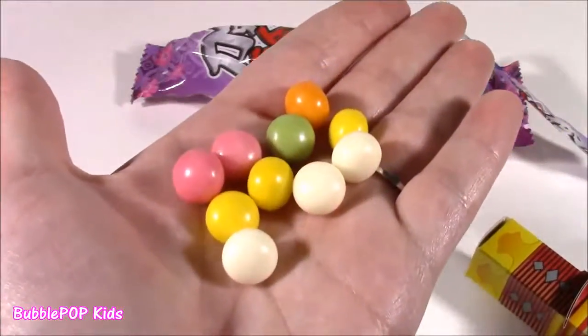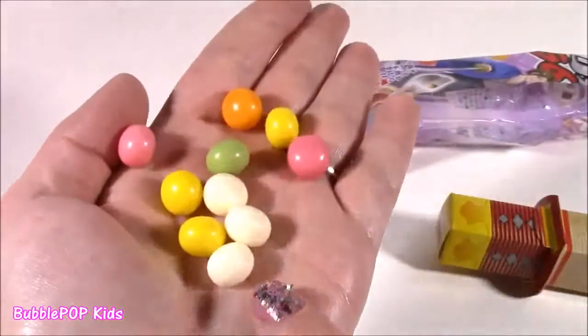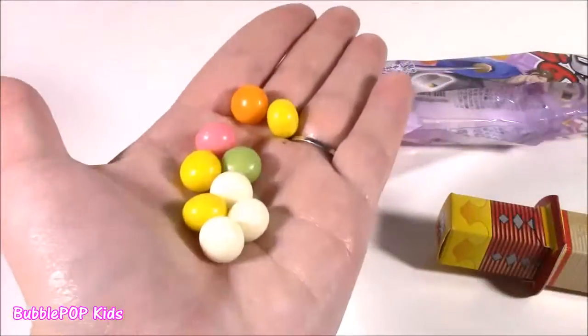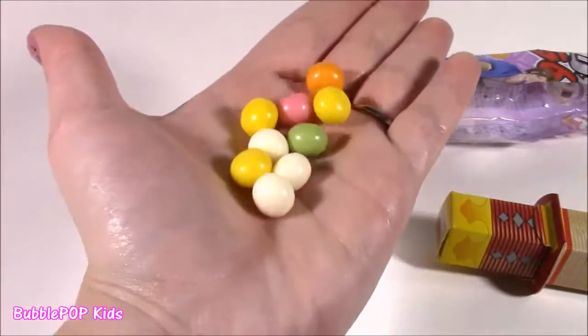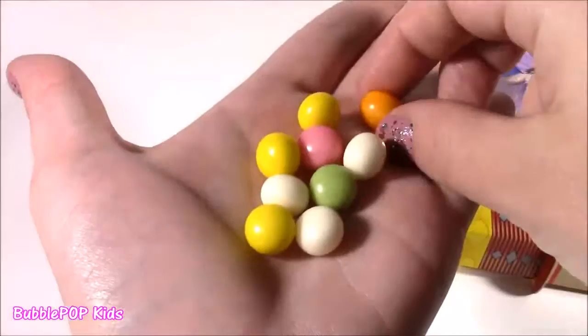Ooh, little candies. Unfortunately, I cannot read one thing on the package, but I do see these little candies. I'm not even sure if they're gumballs, M&Ms. Let me test one. Ooh, I almost broke my tooth. You guys, these are jawbreakers. They are rock solid. You could not bite through these if you wanted.